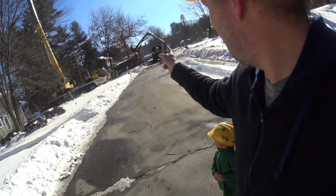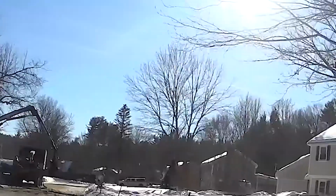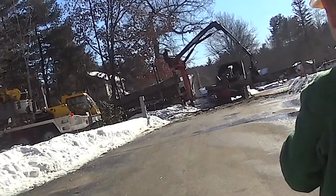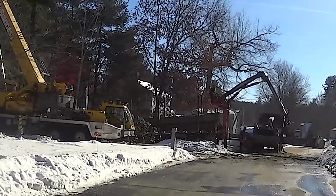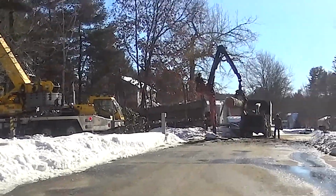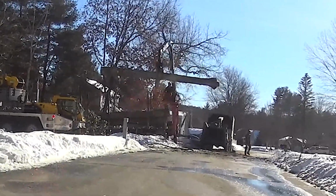Looks like the crane's going back to do another one. It looks like they might have three trees already, and this is number four in the back. See, he's cutting off the small branches on the side of that tree so they can put the whole big trunk in the logging truck. They're gonna put it in the logging truck now. Oh, it's going up in there. Wow, that's such a cool machine, buddy. What do you think about that?